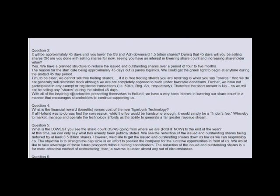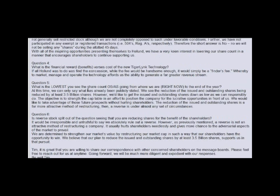Let's see. What is the financial reward versus cost of the new TigerLink technology? If all Holland was to do was find the concession, while the fee would be handsome enough, it would simply be a finder's fee, whereby to market, manage, and operate the technology affords us the ability to generate a far greater revenue stream.